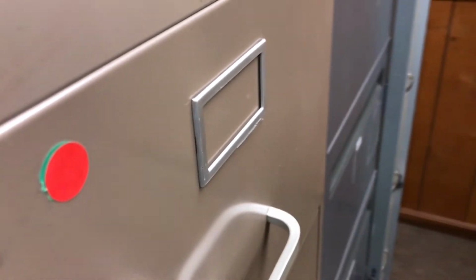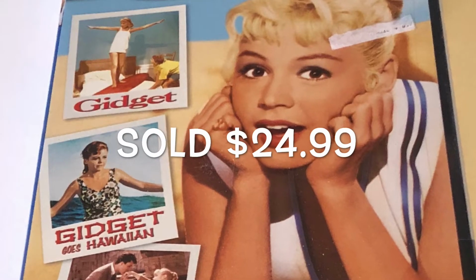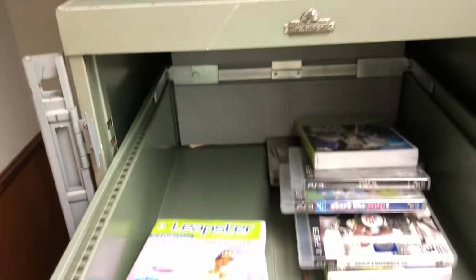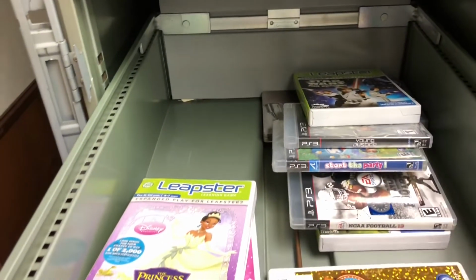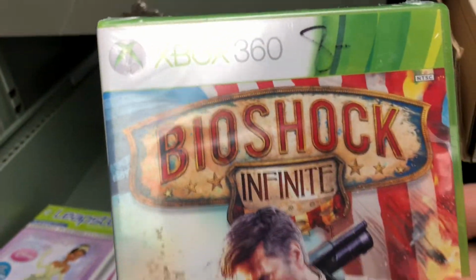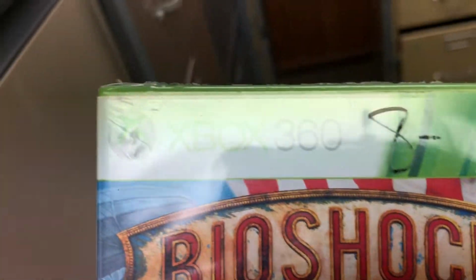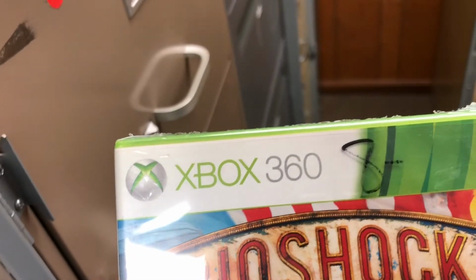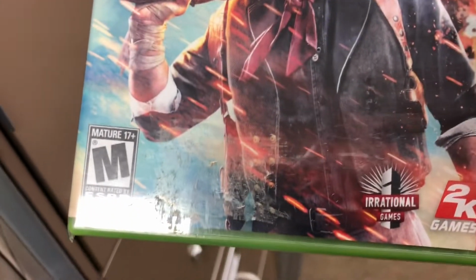I sold a Gidget movie. I don't have it here, so I won't be able to show you what it is. I have it at my house. A video game called BioShock. This is new, never been opened. I think we paid like a dollar or two for this at a pawn shop, and we sold this one for $11.99. I guess it doesn't go for very much because it's brand new.